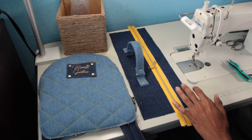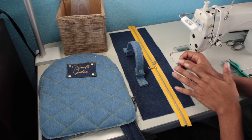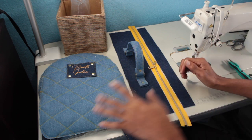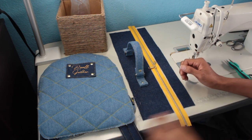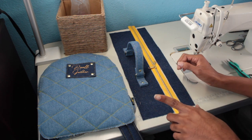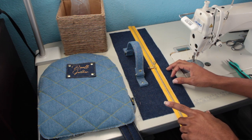So what I'm going to start now is attaching this and the lining together. I'm going to assemble the lining because I don't think I said this yet, but I'm trying a different way for the lining. I'm doing a bias binding to finish off the raw edges. I've never done one of these before. Kind of nervous about that, but I'm going to try it.